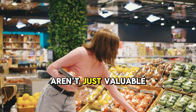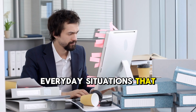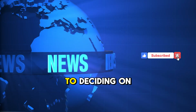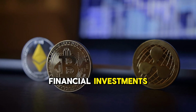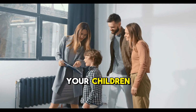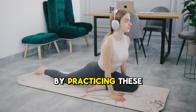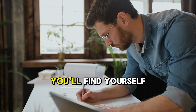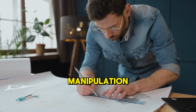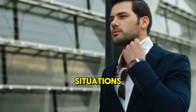These skills aren't just valuable for major life decisions, but also for everyday situations that require judgment, from evaluating which news sources to trust, to deciding on financial investments, or even selecting the right educational path for yourself or your children. Critical thinking serves as your mental compass. By practicing these 5 techniques regularly, you'll find yourself becoming more discerning, less susceptible to manipulation, and increasingly confident in your ability to navigate complex situations.